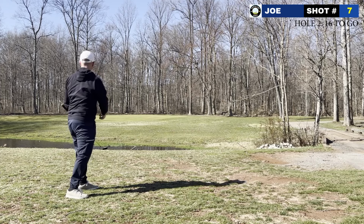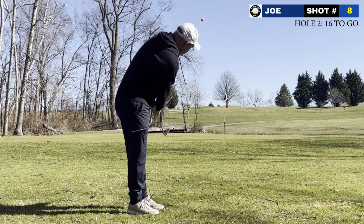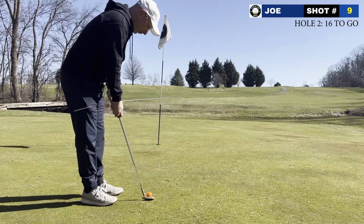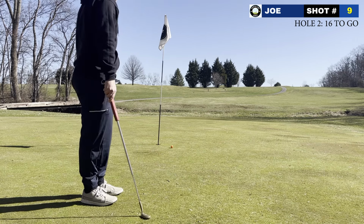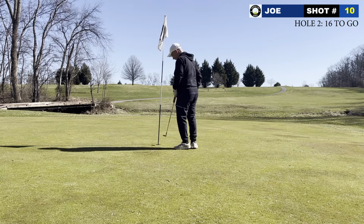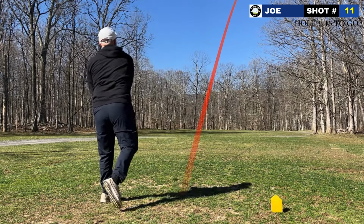I hit this one a little bit too hard because I wanted to make sure I got over, and I put it through the back of the green, but I'd rather be here than in that water. Chipper gets it easily up onto the putting surface, and so let's see if we can one putt for par or at least two putt for a bogey. I didn't give that one enough because I didn't recognize the break there, but still have a makeable bogey here, and that comes down to the speed. I was very pleased with my putting in this round, and you'll see it as we go through.